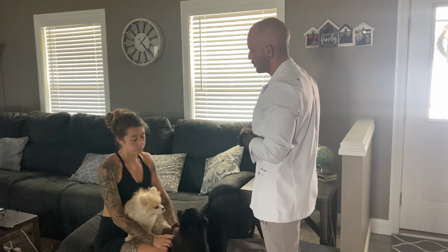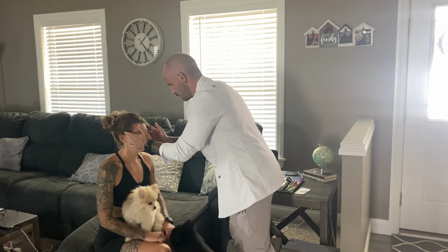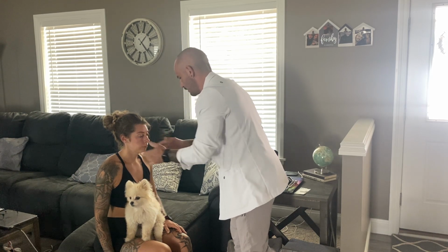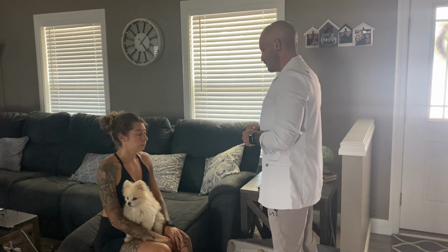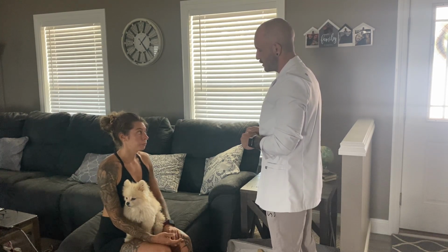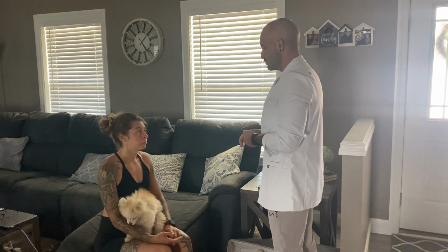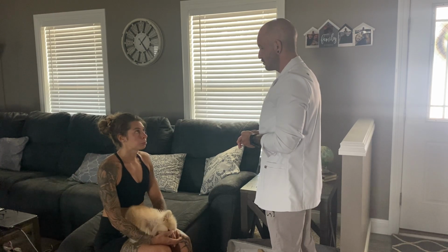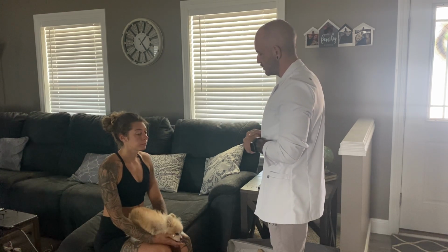So we're going to test the motor function of the trigeminal nerve. So I'm going to put my hand on your temporal muscles, have you clench your jaw, okay, and then on your masseter muscles, have you clench your jaw again, okay. Felt even strength on both sides. So next we're going to do cranial nerve 7, which is facial. So I'm going to have you puff your cheeks, smile, frown, raise your eyebrows. So all those movements were appropriate and symmetrical.